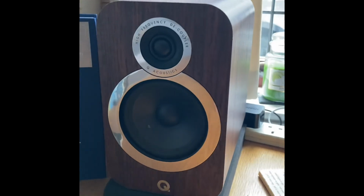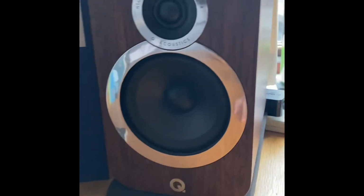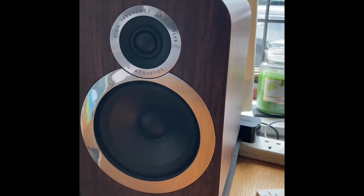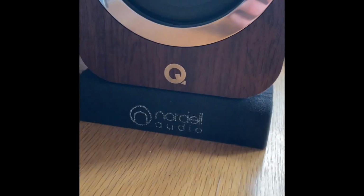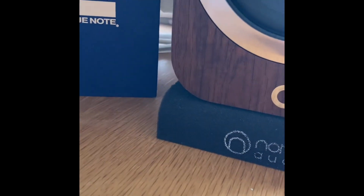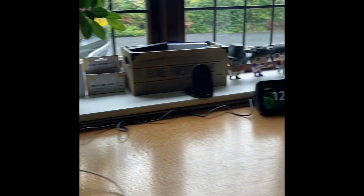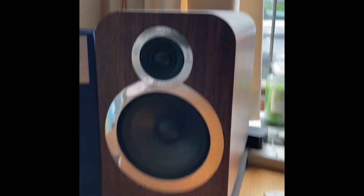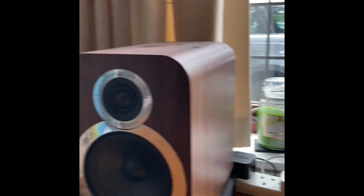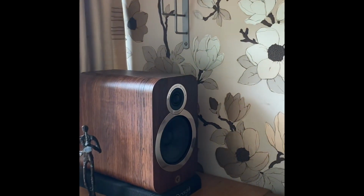And then we move on to my speakers, which, as I say, aren't used that much these days just because I listen to headphones so much, but they are super speakers. They are the Q Acoustic 320i stand mount or bookshelf speakers, currently sitting on these Nordell Audio isolation sponges just to try and dampen the sound. They probably ideally sit on a dedicated stand, but I don't have room here to do that. But when they see some action, which is quite rare because of the hi-fi, then these are excellent bookshelf speakers, the Q Acoustic 320i's.